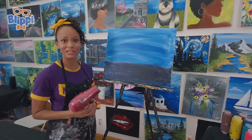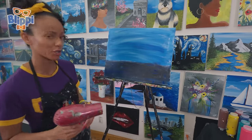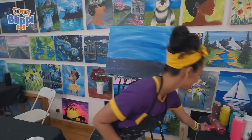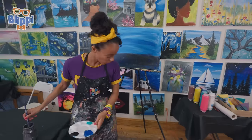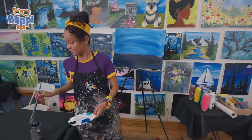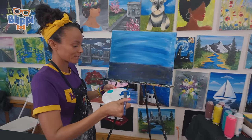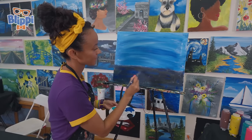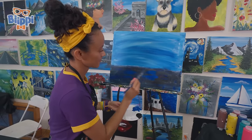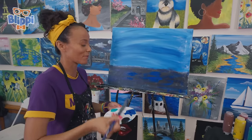My water looks really dark. Oh, I bet if I added some blue to it, it would make it look a little more like water. Let's see. Oh, whoops. Okay, I'm gonna add more blue. Let's see. This will brighten it up. Because it's so dark, it looks like a street almost, but I really want it to be water.